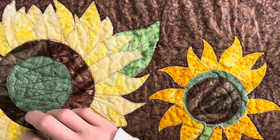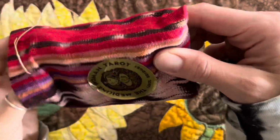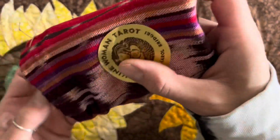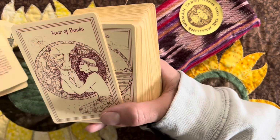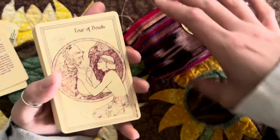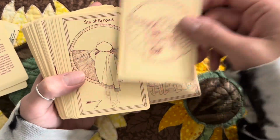Okay, the Medicine Woman Tarot by Carol Bridges. This is the first edition of the deck, and it's really cool. Natural edges. This is the first black and white deck I got. Well, it's not really black. It's like brown or purpley brown. But I think it's my only black and white deck, and I really love it.